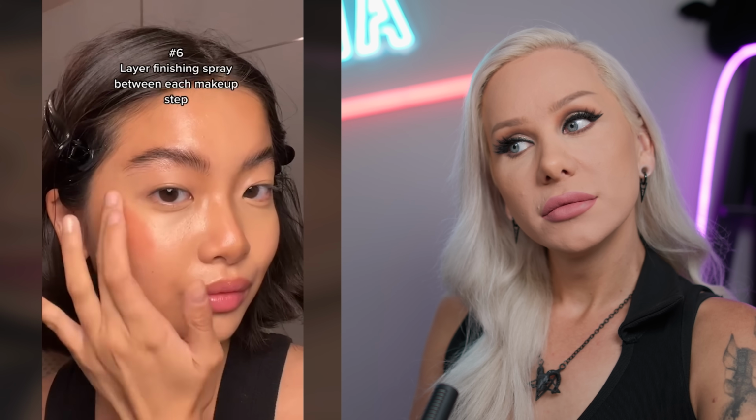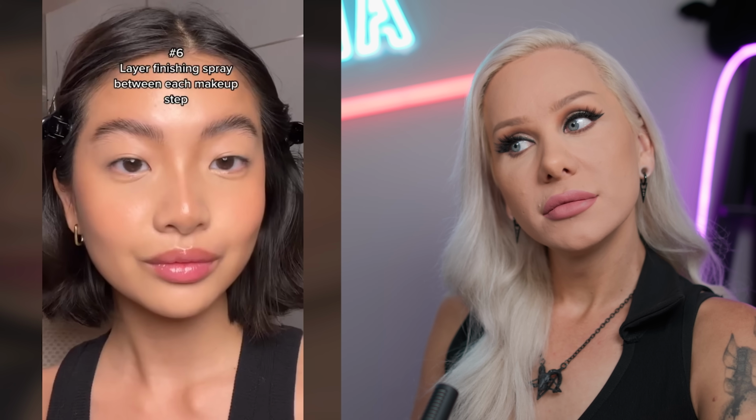It keeps the skin looking fresh for hours and the base just looks soft and airbrushed. I will say it does depend on what kind of setting spray you are using. If you are using a matte, long-lasting setting spray, I probably wouldn't do that between every step because it's going to make you feel kind of dry and a little bit cakey towards the end.